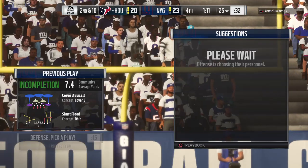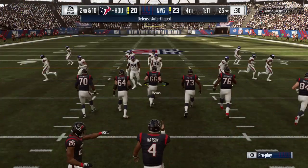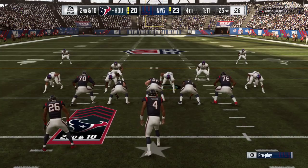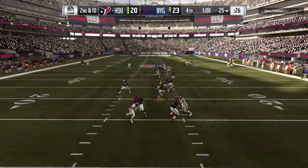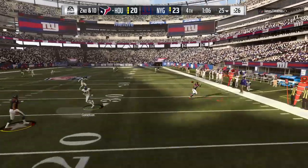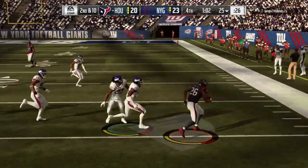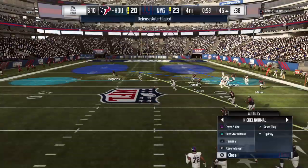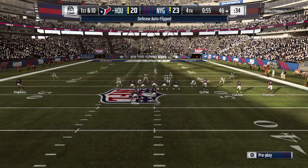A throw to start the drive, but that one is incomplete. Line of scrimmage, again the 25, second and 10. Back to throw, eluding the pressure, right. He dumps it off, complete to Miller, and he'll be taken down, but not before they work it across midfield. He got 29 yards that time.